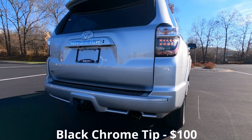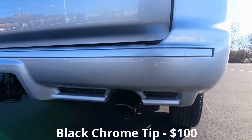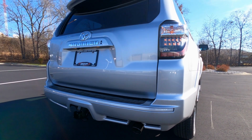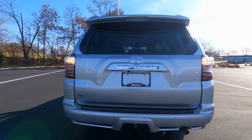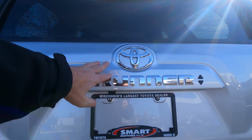Now this one does have the blacked out exhaust tip. That's going to be $100 extra. So pay extra, you get black exhaust tip. It's a little bit extra, but I think it adds a little styling to it. As we swing around the back, notice the clear lenses on your tail lights. We do have chrome 4Runner and Toyota badging.